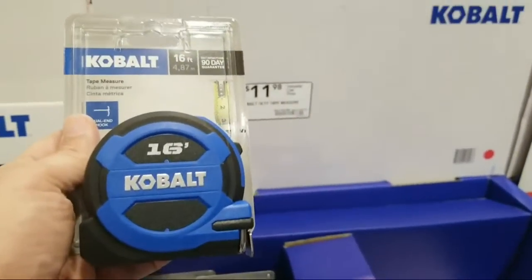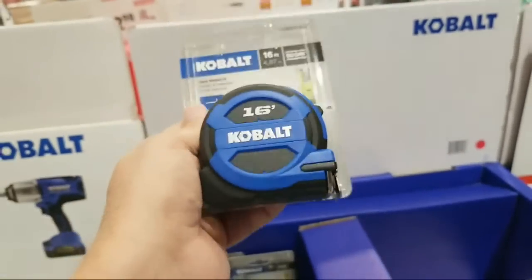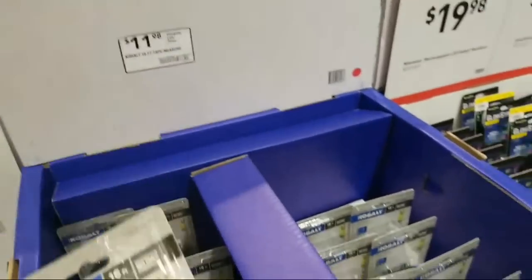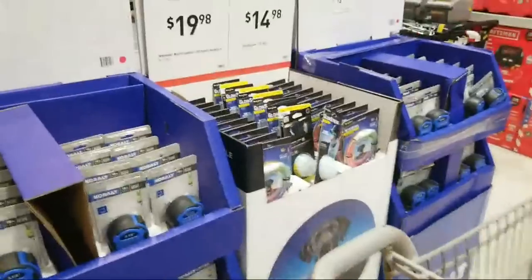So here you got a Cobalt 16-foot tape measure for $11.98. But I say, why would you buy this when you can buy the Lufkins that I'm going to show you soon if they have them here. I know they had them at the Boca store.